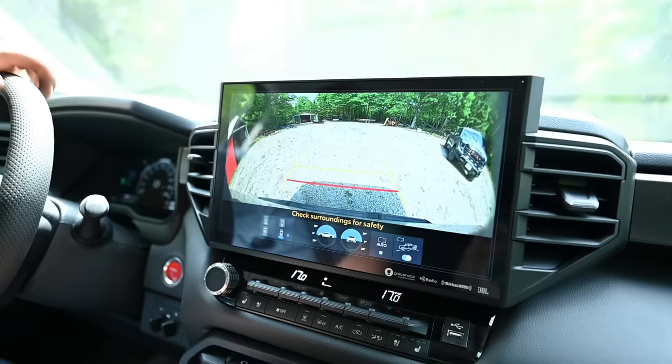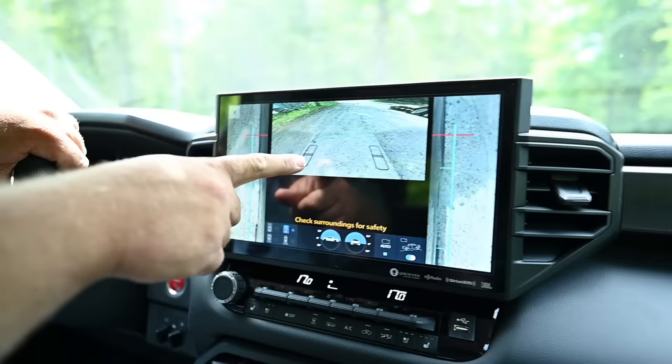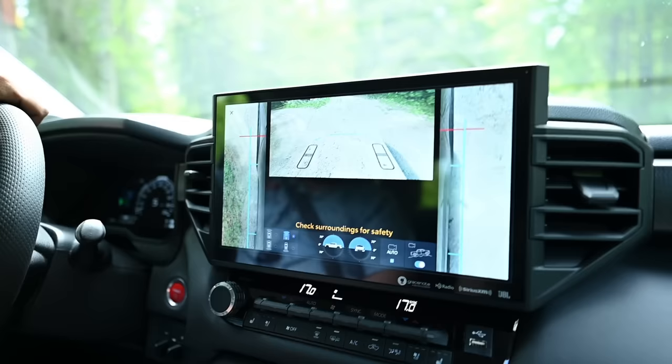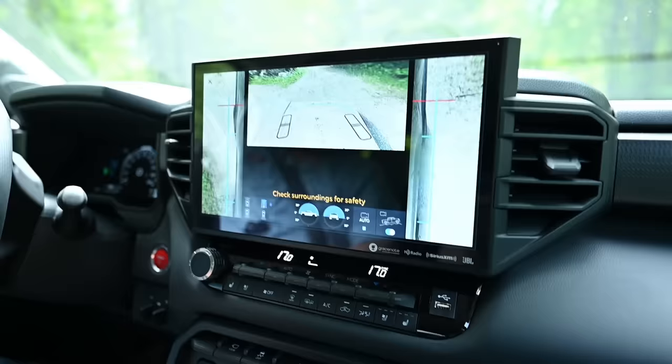But then probably the coolest view we have for off-roading is right here. I gotta roll forward here. You're gonna see it's actually gonna show us what's underneath the Tundra there. So what it's doing is it's taking a quick image of what's just in front of the truck and then superimposing the truck over top of it. So as you drive over things, you can actually see what's underneath you. And once again, as you turn the tires, you can see our little tires there actually turn. So that's a really neat feature.